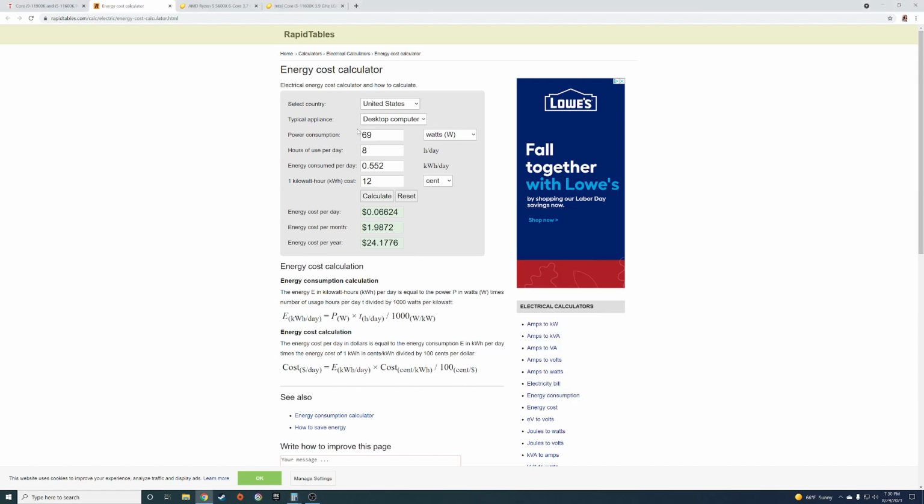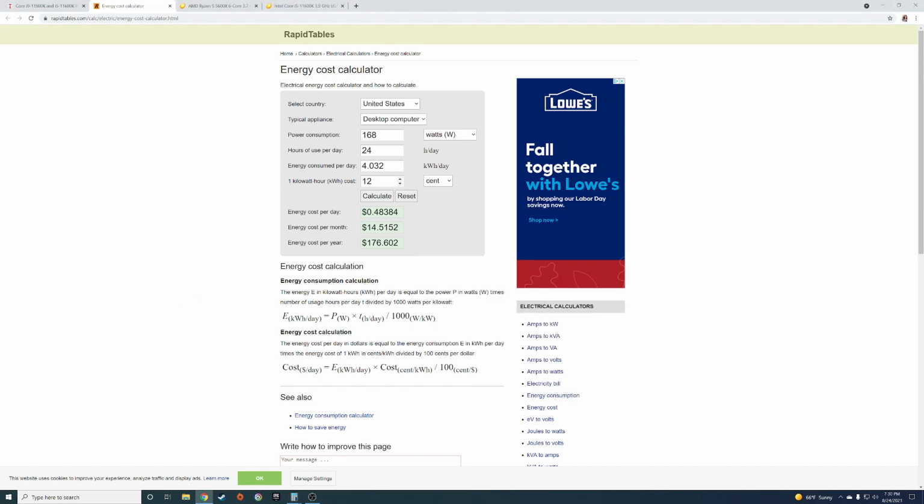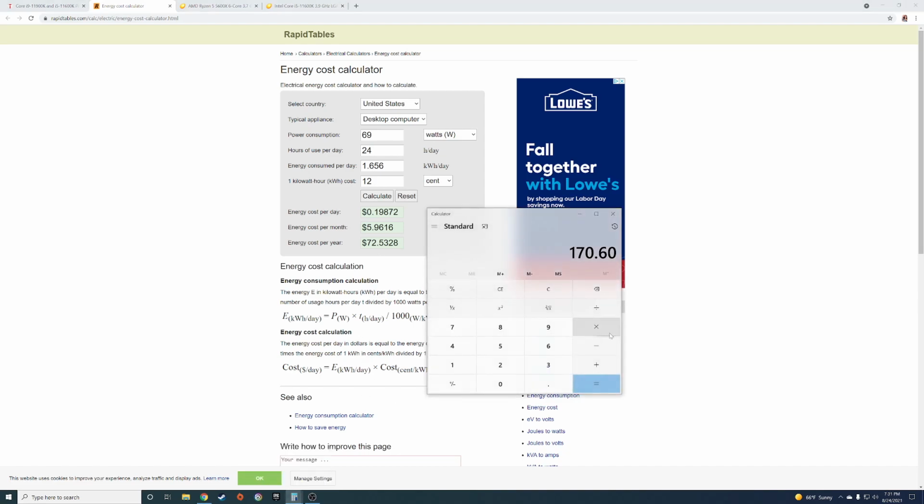Now, if you're going to be doing something intense and you're always going to be rendering and the machine is always going to be at full load, we can do that. So the i5 running 24 hours per day, calculate it, $176 in power. If you were to run this at full load for a whole year, it would be $176.60 in power. So we're going to put that in here, 176 and 60 cents. And when you calculate this out, $72.53. So minus $72.53. So you're saving $98.